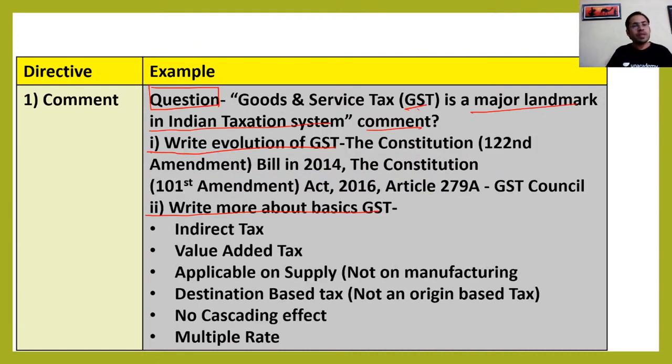So in the evolution of GST, you will talk about the constitutional amendment and bill. So the Constitution 102nd Amendment Bill of 2014, the Constitution 101st Amendment Act of 2015, Article 279, which is about the GST Council. You can write all these facts in your introduction to talk about the evolution of GST. Now you will talk more about GST.